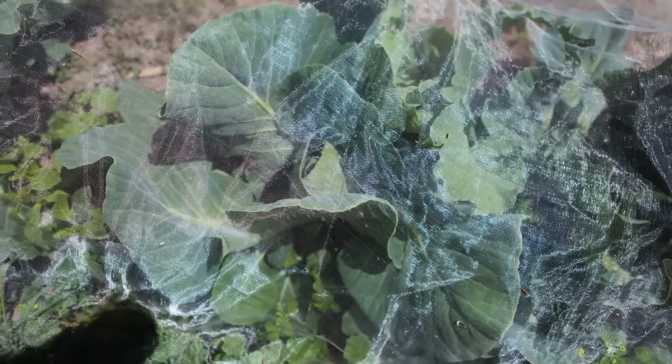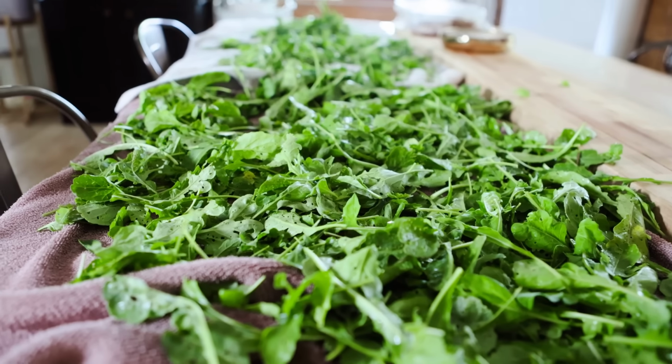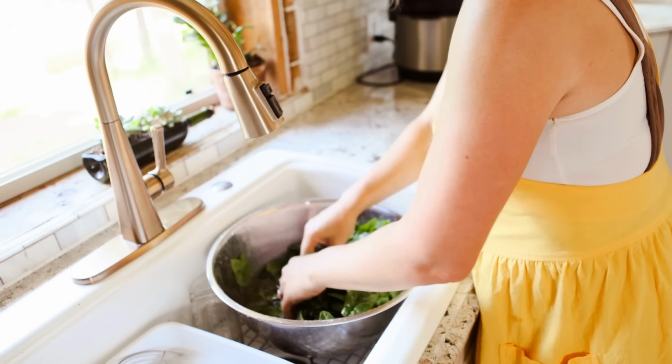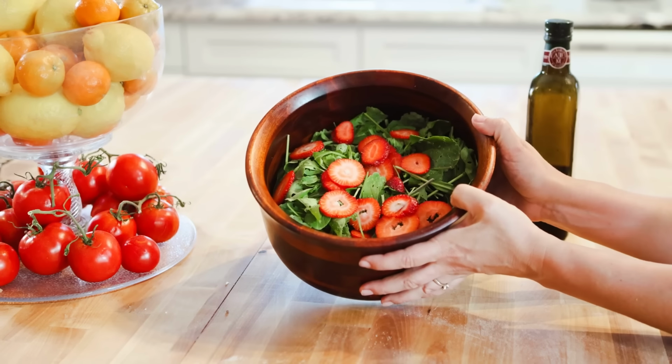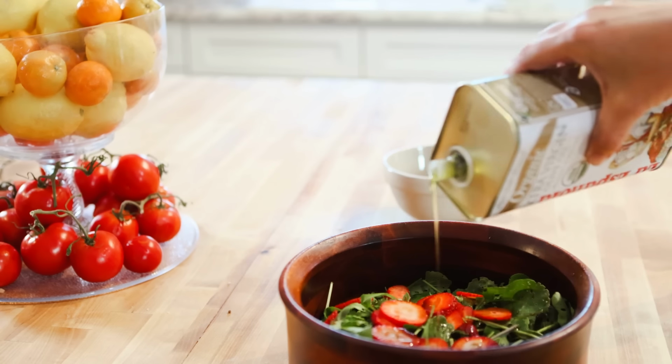I don't know if you can see through the mesh, but the cabbage is starting to form heads finally. At the time of filming this, we had loads of greens coming in from the garden: arugula, spinach, our first harvests of lettuce. A garden salad that I have grown to love is arugula and strawberries with some chèvre and olive oil.